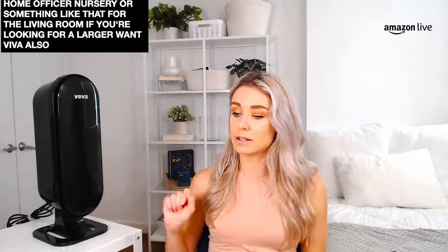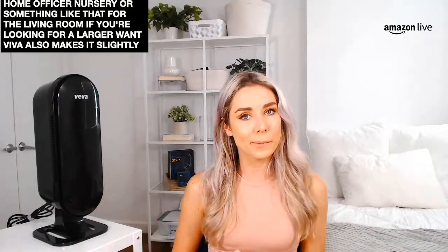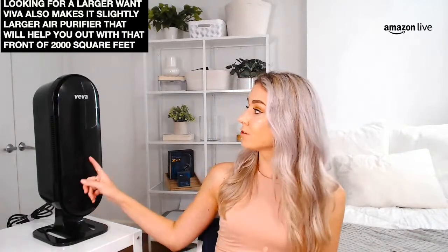But if you're looking for a larger one, Vera also makes a slightly larger air purifier that will help you out with that for up to 2,000 square feet. So definitely check this one out. It also comes with 4 filters, so you're going to be good to go for the whole year. Change out that filter quarterly or so, change the pre-filter a little bit more frequently, and you're gonna be ready to rock there for you.